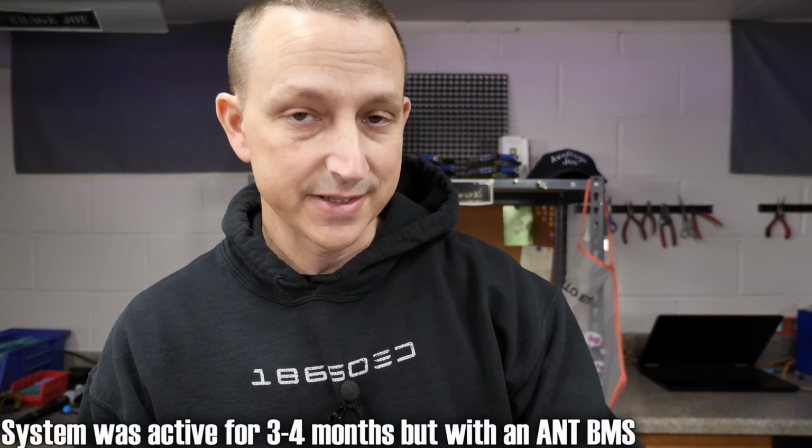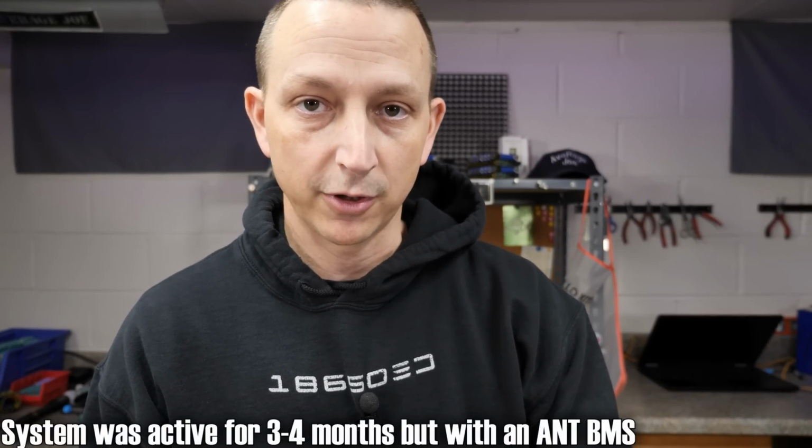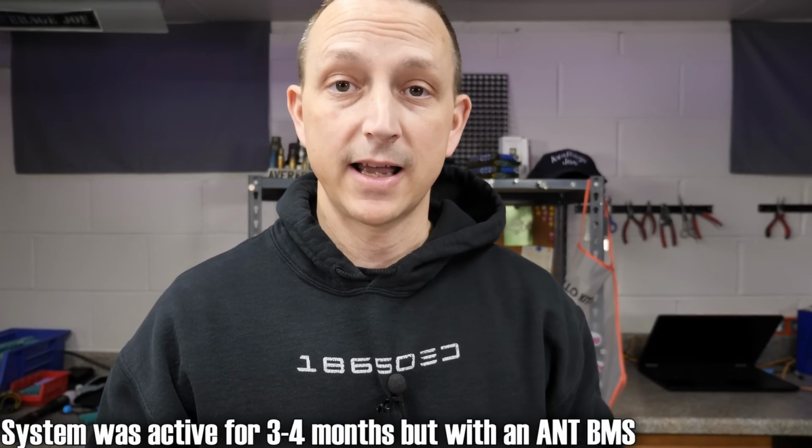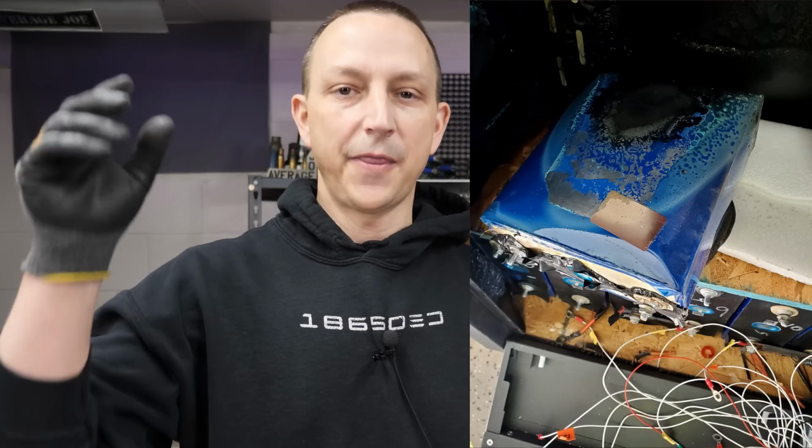So the quick story for this cell is the guy was at work just like we all do. His wife gets home and the garage is full of smoke, like the house is on fire. Of course, she immediately calls the fire department and then calls the husband and says the house is on fire. Meanwhile, the fire department is inside and determined that it is one of the batteries. The fire department tells the husband that they're just going to start ripping batteries out and throwing them in the driveway so they can douse them in water. The husband says, no, don't do that. You're probably going to make it worse.